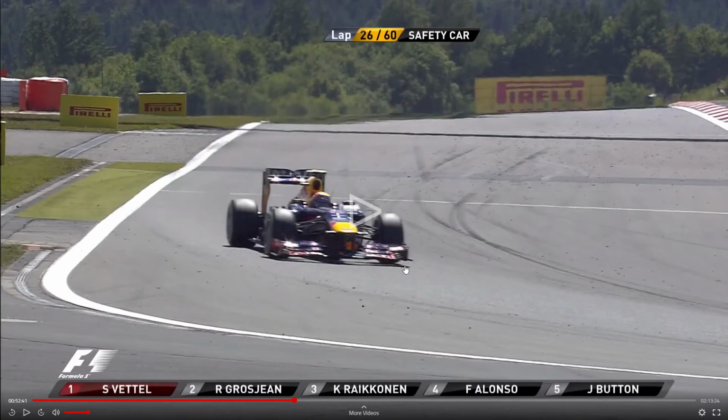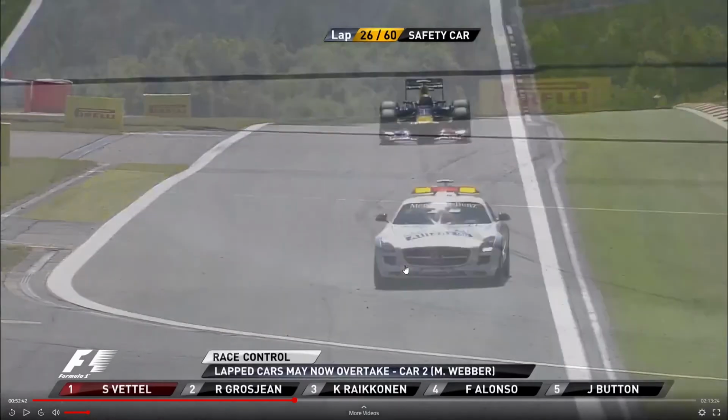And it will now say this. Oh, yeah, it's a shame. It's the second time. Lapped cars may now overtake car number 2, Mark Webber. Okay, so now he's allowed to overtake. He's outside of them top 10 runners.